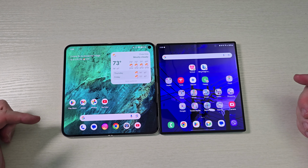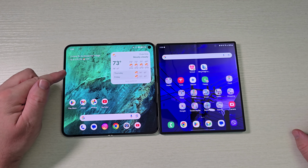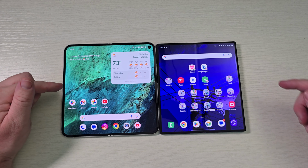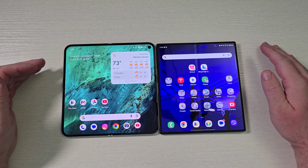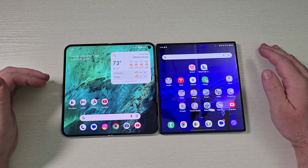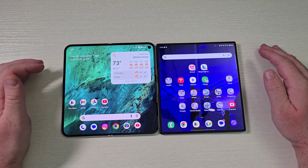What about the inside displays? Again, I love the size of the Pixel 9 Pro Fold. It's 8 inches versus 7.6 on here. It's a massive, massive difference. It's really insane how big this is. It's very, very impressive to say the least.